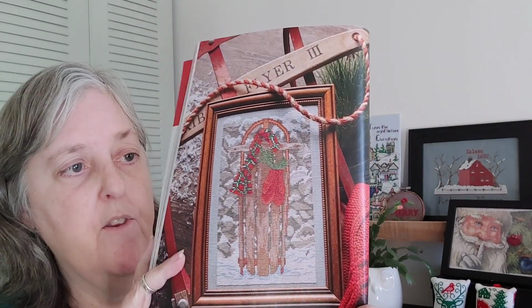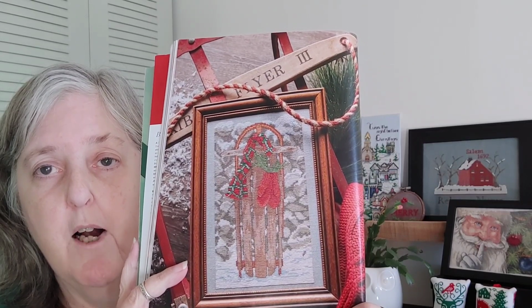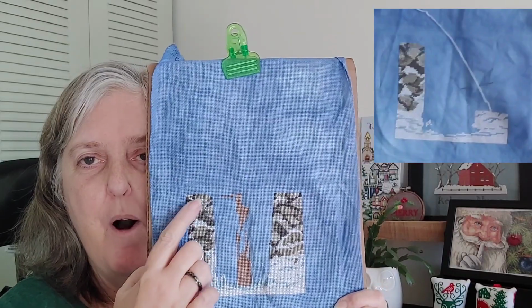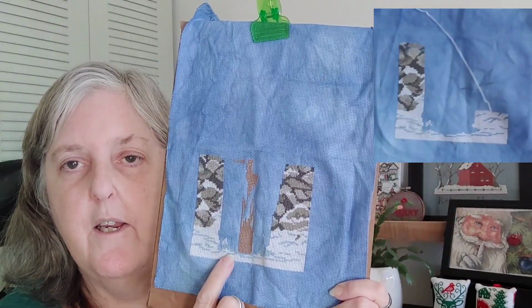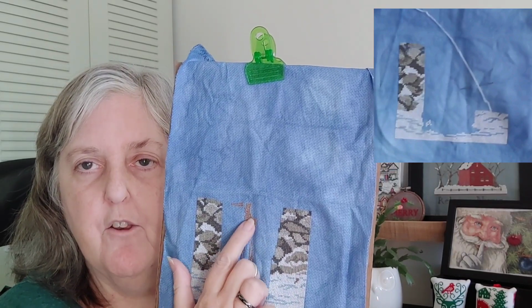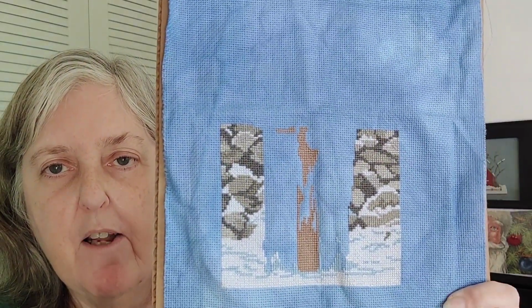The next piece that I worked on also came from this magazine. And this is the Old Sled. The artwork was designed by Elizabeth Spurlock. Like I said, this is from the same December 2023 Just Cross Stitch magazine. So here's where it was, and here's where it is now. So I had finished this, and I needed to bring the snow across the bottom, and then I came up and finished that stonework, and now I've taken the first color and started working the slats on the sled.